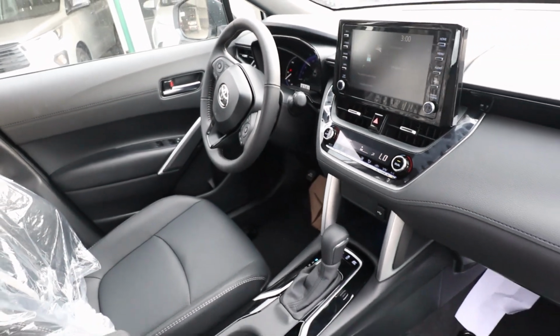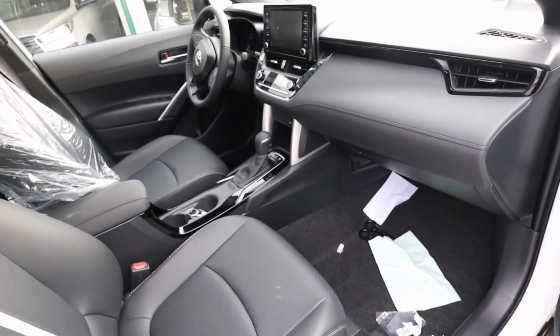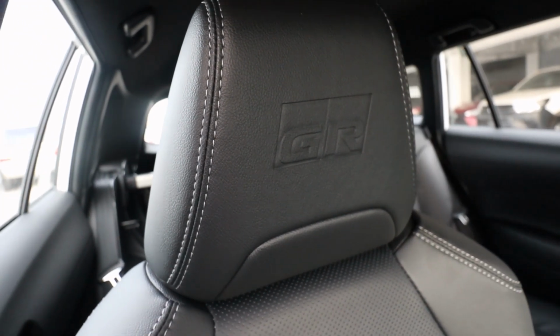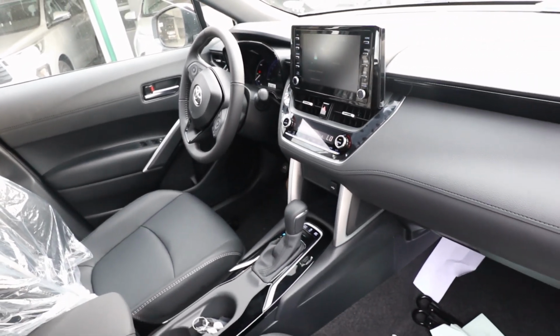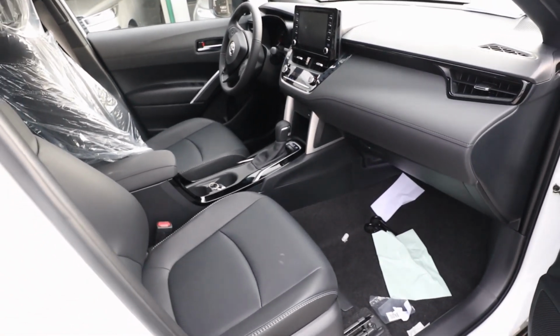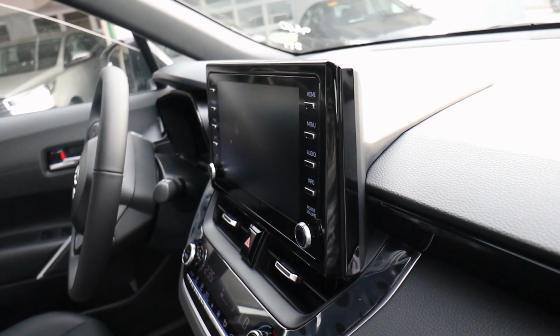On the inside, the GRS looks the same as the regular hybrid, except that you get a GR badge on the start-stop button and also on the headrests. It looks simple, maybe a bit dated, but it doesn't look cheap. You get soft touch materials on the dashboard, on the door cards. I'm not a fan of the infotainment screen, but it's a huge improvement over Toyota's past models.